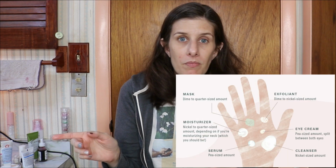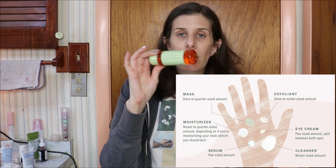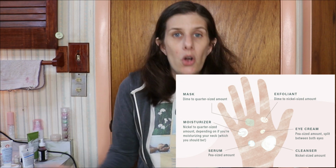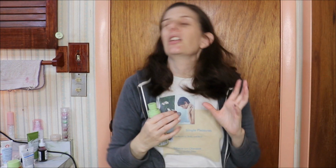For toner, if you're using something like this that's not a preloaded pad or in a spray, 4 to 6 drops is all you need. You can put 4 to 6 drops in your hand, spread it on, and you're done. You don't need to be excessive with the amount of product that you use. With one of these in spray form, I do 1, 2, 3, 4. Sometimes I'll do 5, where once I do my neck, I'll come back and spray one more and just let it fall. But I don't do any more than that.